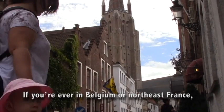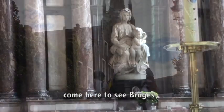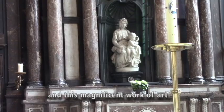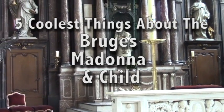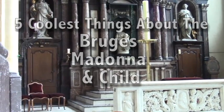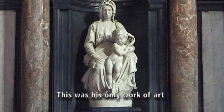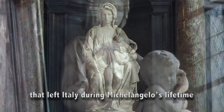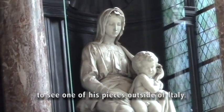If you're ever in Belgium or northeast France, I would encourage you to come here to see Bruges and this magnificent work of art. So to further encourage you to come to Bruges, here are the 5 coolest things about the Bruges Madonna. Number 1, this is the only work of Michelangelo's that left Italy during his lifetime, so it's very rare to be able to see one of his pieces outside of Italy.